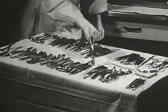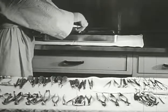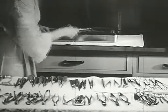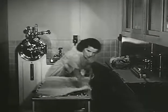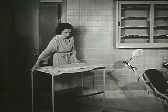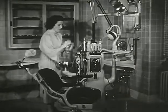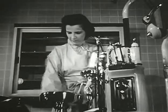Instruments are carefully laid out in order, including those with cutting edges which have been chemically sterilized. The sterile cloth is always kept folded over the instrument. Before admitting the patient to surgery, the technician makes certain that everything is clean and ready for the surgical operation.